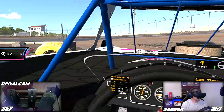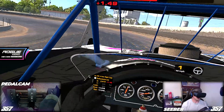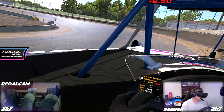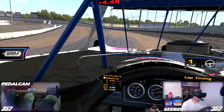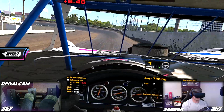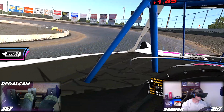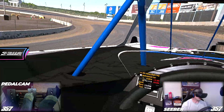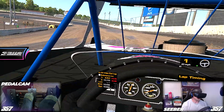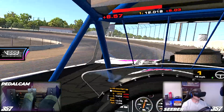Alright guys, so this time we're here on a slicked off track. This is 70%, so it's actually fairly slick, but the line looks like it's on top. But we're going to give it a shot on both top and bottom. There's a little strip down there kind of coming off the bottom, but like I said, we're going to give it a shot and see how it is on the slick.